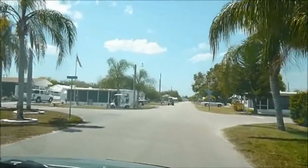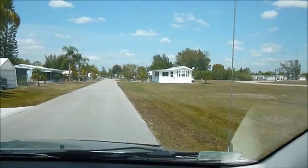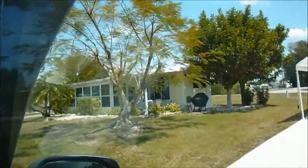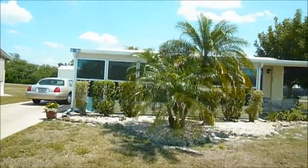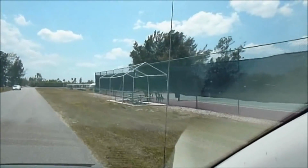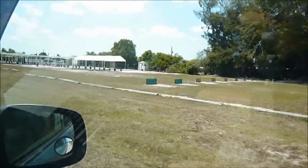Okay, we're now heading to 461, the unit that is for sale. Situated on a nice sized lot, beautifully landscaped. Close to all the amenities, shuffleboard court, rec hall, post office, swimming pool, within walking distance. Tennis courts, pickleball on your right. Horseshoes, bocce, and pétanque, one of the French games that lots of the Canadians here like to play. And it's right behind 461.